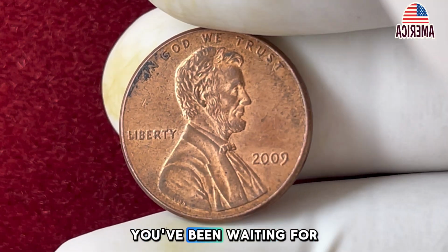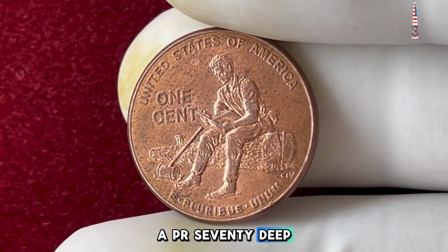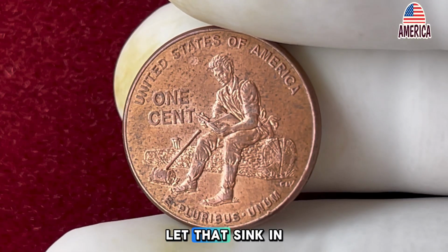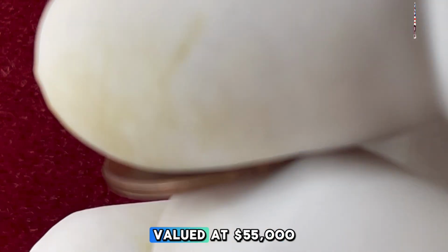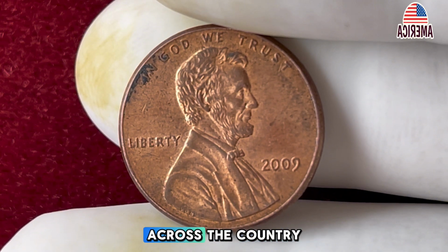Now for the moment you've been waiting for. If your 2009 Lincoln Bicentennial penny from the proof set is graded a PR 70 deep cameo, it could be worth anywhere from $25,000 to $55,000. Let that sink in. A coin that started as 1 cent, now valued at $55,000, and it's hiding in proof sets, collections, and forgotten drawers across the country.